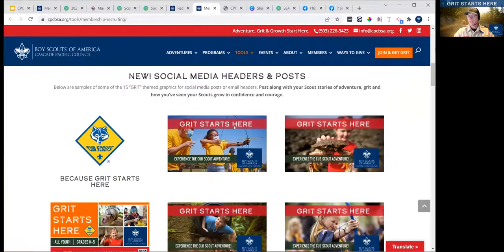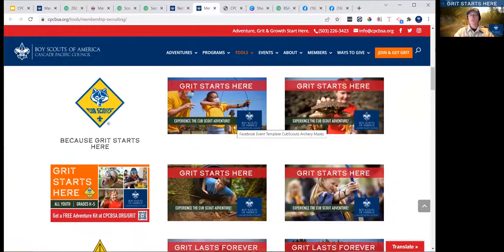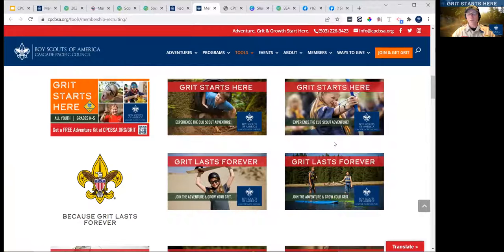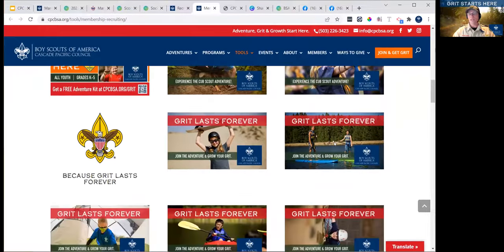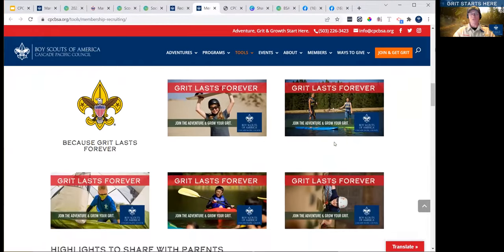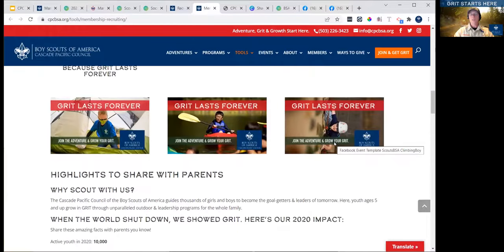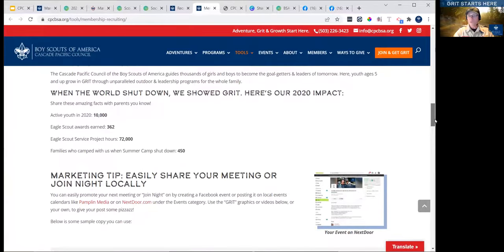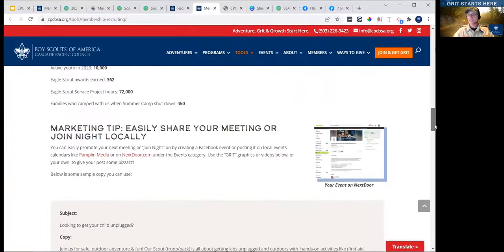these social media headers and posts you can use. You can download these. You can literally just drag and drop them. You can save them on your phone. You can use them as a post for your social media if you want, and put a little message in there. So those are all downloadables. We also have some stats and facts, if you ever wanted to share that with other parents or people who are interested or on the fence. So we have lots of tips on this page.